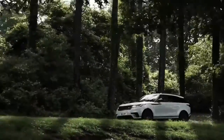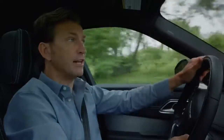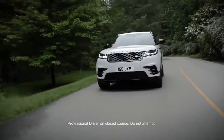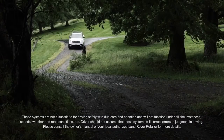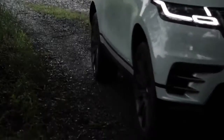I think I'd like to take the Velar off-road now to see how the systems function in a different, tougher environment. I suspect the majority of Range Rover Velar owners will never take their vehicles seriously off-road, but actually there's no reason why not. It's in auto mode on the optional Terrain Response 2, and it's effortlessly setting up the vehicle's systems to optimize available traction. As I pull off the paved highway onto this gravel road, you can see how it's so sure-footed as it adapts to this new surface.